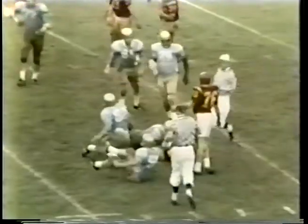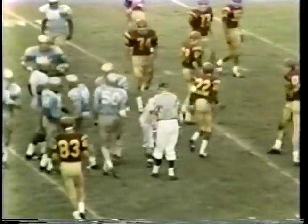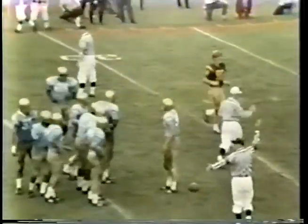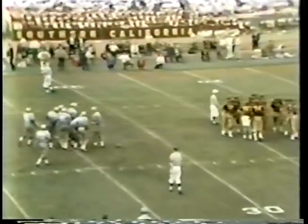Number 12 handing off to O.J. Simpson. O.J. fails to get the first down. Correction. It was Earl McCullough. McCullough number 22, Simpson 32. So it's going to be a fourth down, and with the ball at the 33, it'll be fourth and seven, Bud.